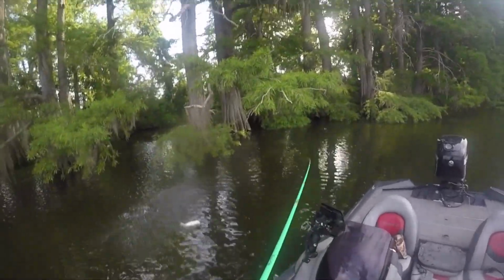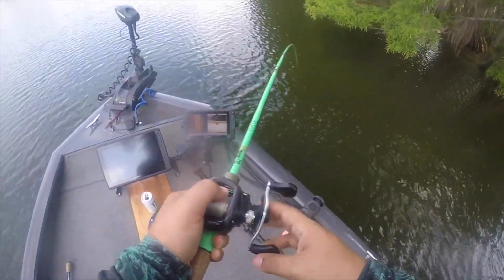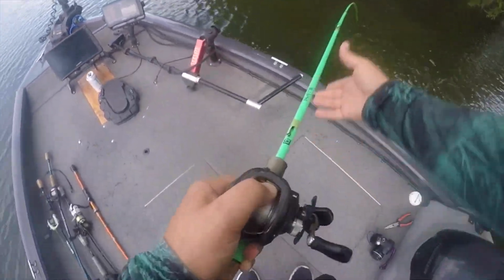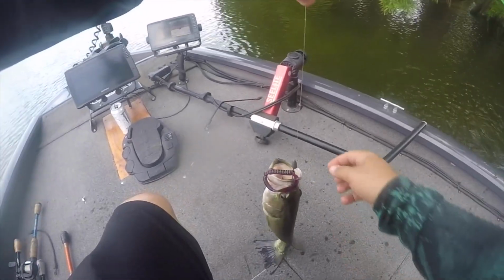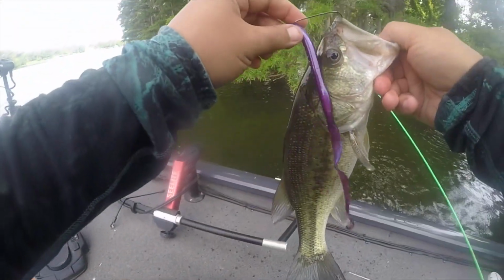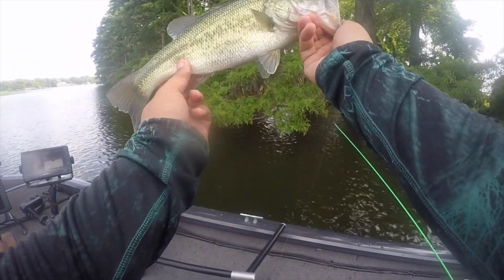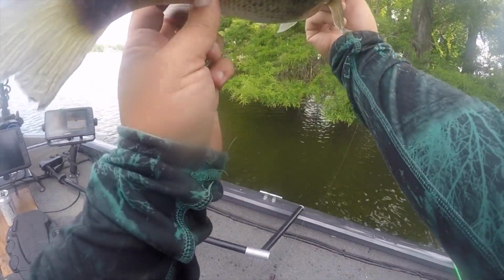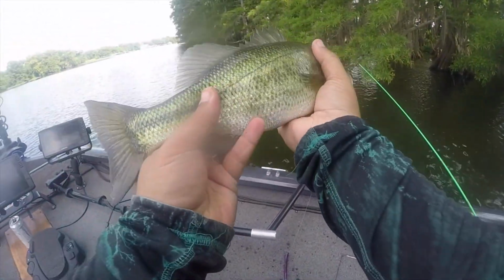There's another one right here by that. Oh, God. Not as big, but gosh. That's still a good one, though. These fish are healthy in this lake. Got them at the end of the mouth. Pretty fish right there. Y'all, I love this lake. I love these little green fish right here, y'all. Let them go.